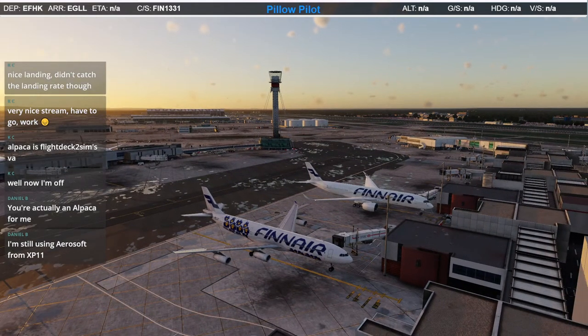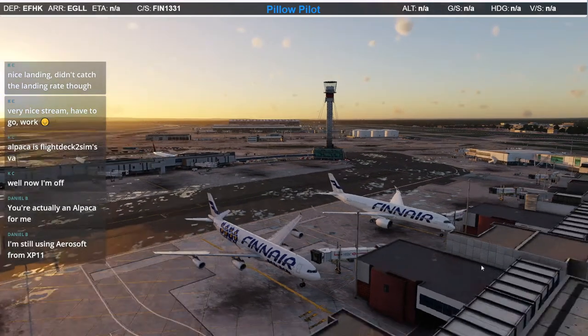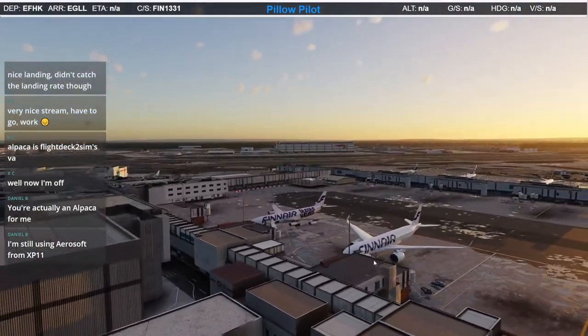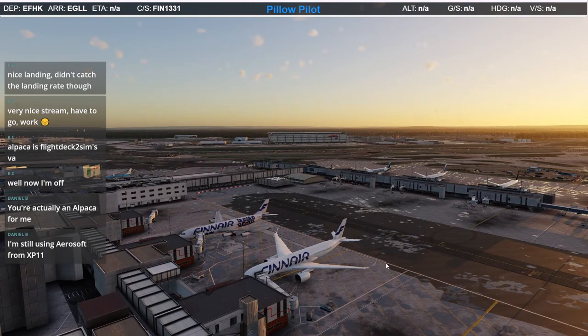Right, we're going to disconnect, watch the replay, and then we'll hop back on to get some cool screenshots. Hopefully the game won't crash, so we've got some nice screenshots there. See if I can get one with the British Airways hangar in the background. That's quite cool. Oh yeah, good screenshots. Nice. It's a shame I'm in an alpaca, but that's not too bad.